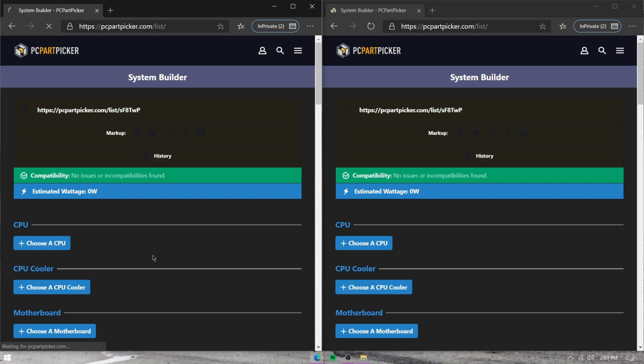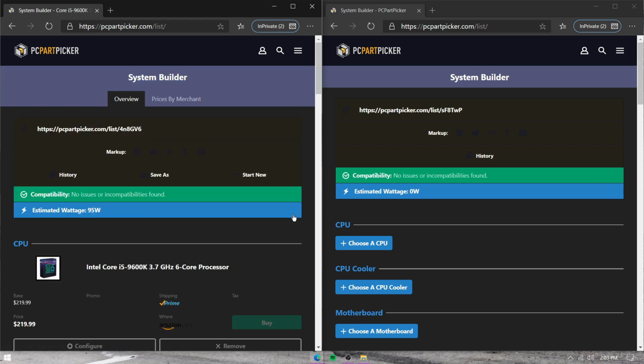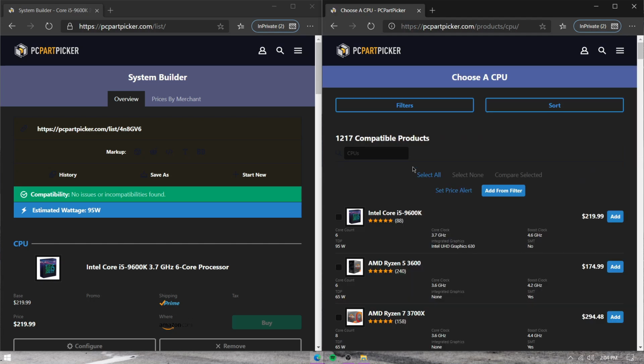So let's first take the Intel processor. From the Intel lineup, the 6-core processor that we'll be going with is the i5-9600K. It's a very good budget processor that gets you into gaming and streaming. So you're not losing out on performance, and it has integrated graphics with it. So next up for AMD, we're gonna be taking a 6-core processor, which will be the Ryzen 5 3600.